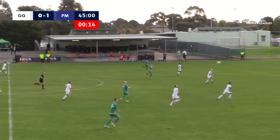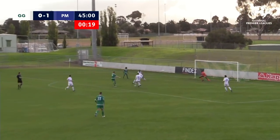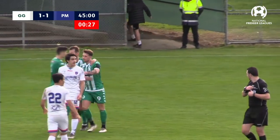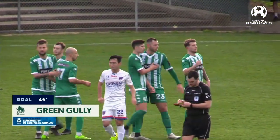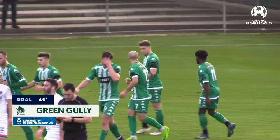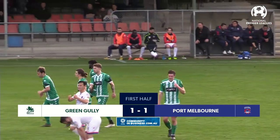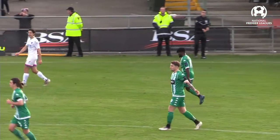Here's Breeze. He's found Brennan. Brennan with a chance. He's played it to Salmon. And Salmon with a shot. Salmon has got a goal here, putting his team into a draw, equalising. Alex Salmon with a deflected shot. Has quelled Port Melbourne here right before the half. A stinging goal to put all their work into the bin.